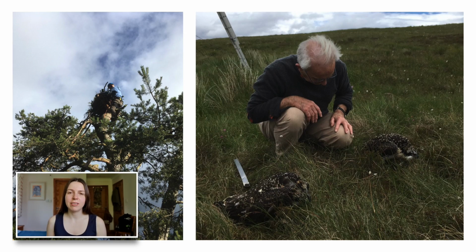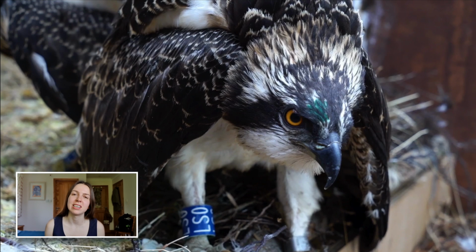We will only ever take chicks from an area which is well established and where we're sure we're not going to have a negative impact by removing individuals. LS7 was collected and ringed on the 9th of July 2017 and was driven down to Dorset 2 days later with the rest of his 8-strong cohort, all with ring numbers ranging from LS0 up to LS7.